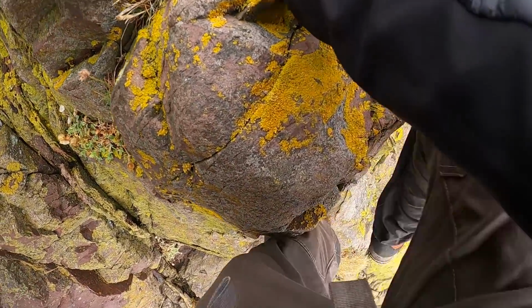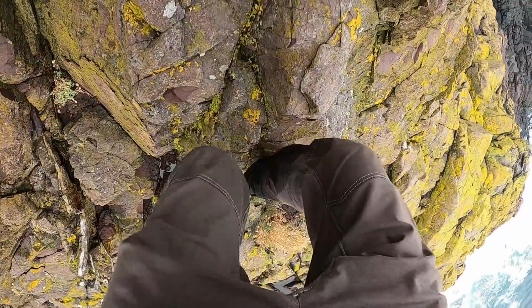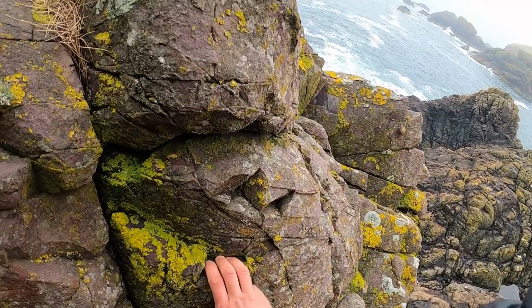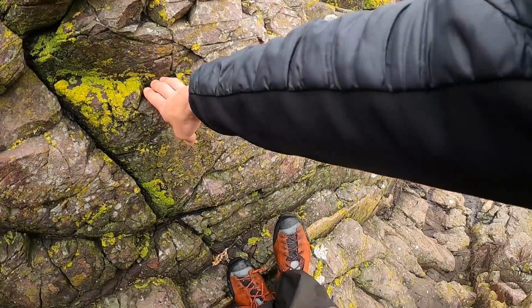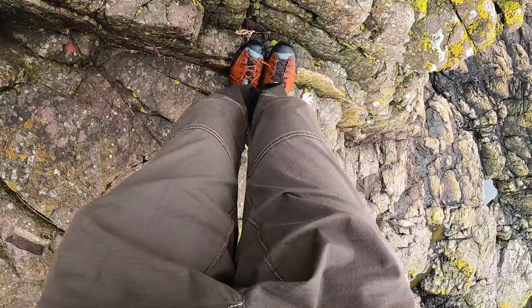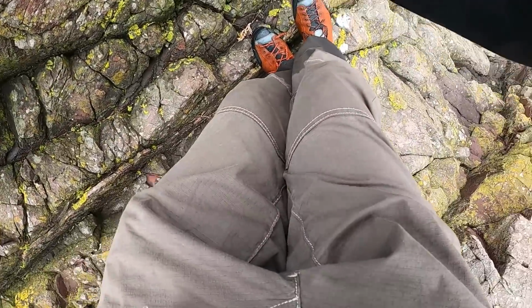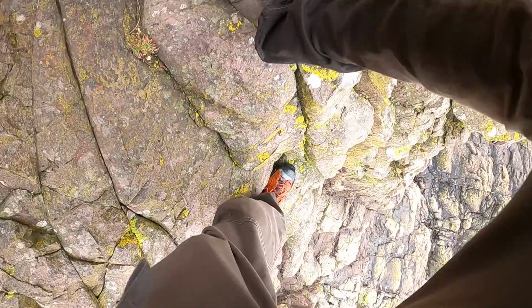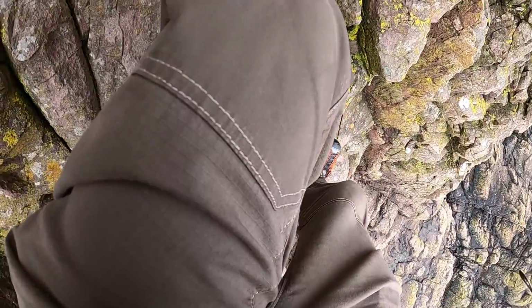Do a foot swap. There's very little for your hand holds. I mean, 10 years ago that would have been a big hold for me, but now with my 40-year-old finger strength, it's not. So it's all in the feet. Looking for good footholds, secure ones.